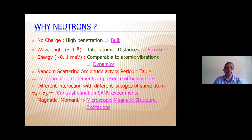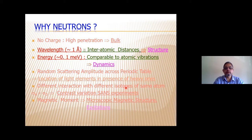The next important point is that the wavelength of neutrons is comparable to the interatomic distances. The wavelength is typically around 1 to 4 angstroms for thermal neutrons, and interatomic distances in any system are of a similar order. For example, 3 angstroms, 4 angstroms, or 10 angstroms are the interatomic distances between the atoms in your sample. So that gives you the answers about the structure of the sample.